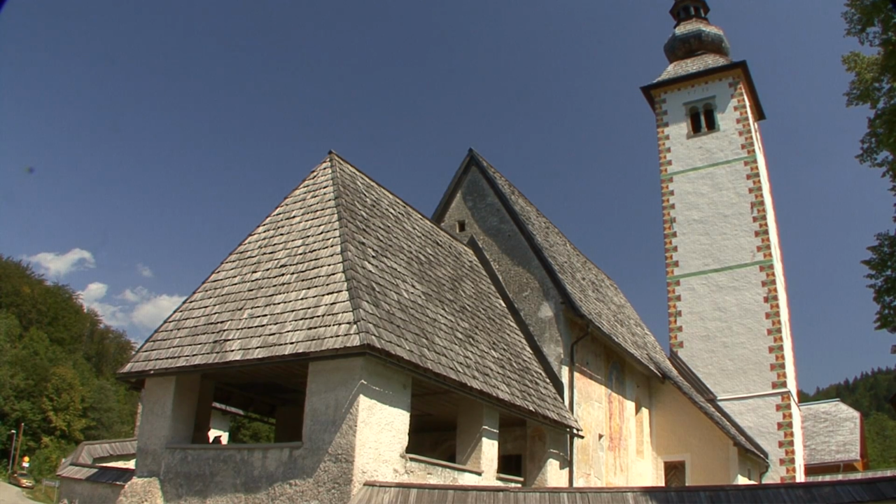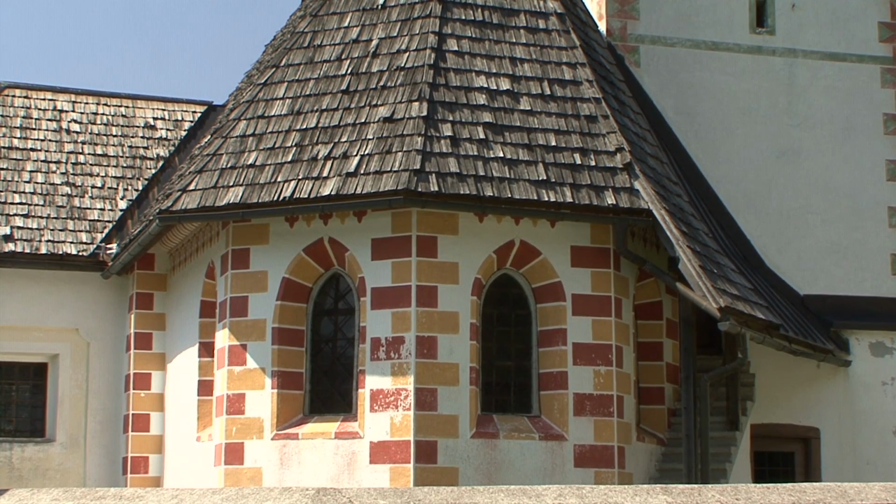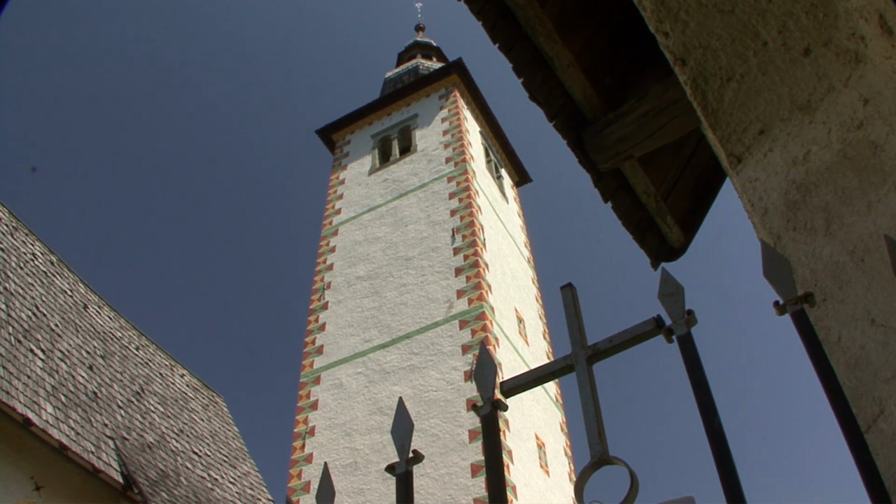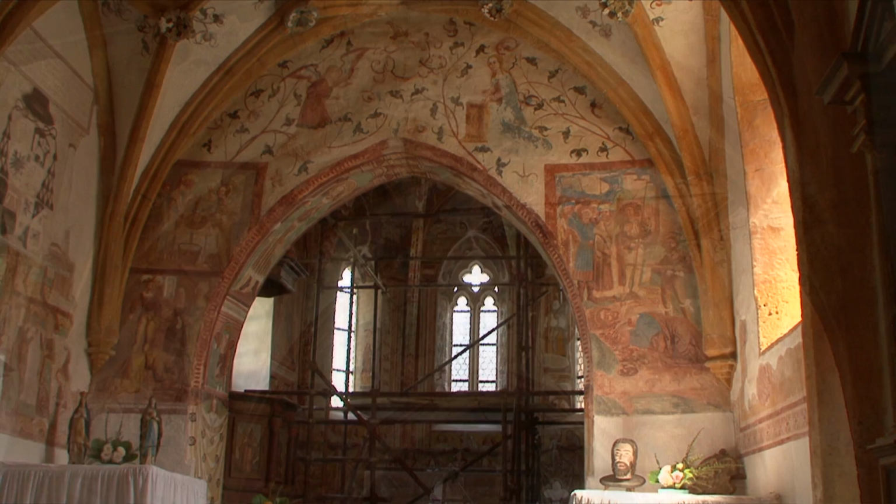At the outlet of the lake, there is an old church of Romanesque design. Its interior, with ribbed vault, is richly decorated with frescoes. The paintings are multi-layered.